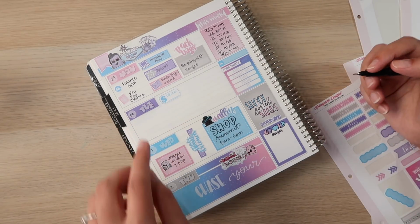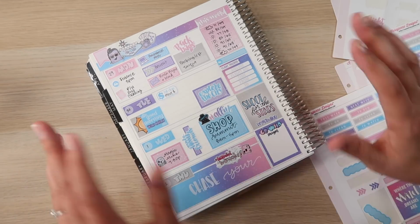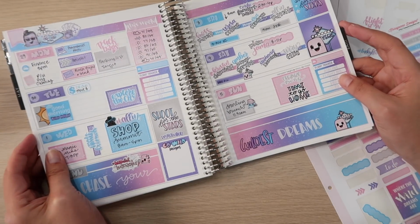Tuesday, I need to move money. I'm just putting in a good morning sticker and explore the city because it's something I'd like to do on Tuesday. But that's all I'm going to put on here. And I think that's going to wrap my week up. It is really more stickers than anything else, but I'm okay with that.